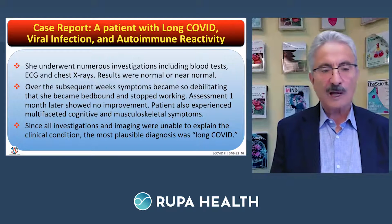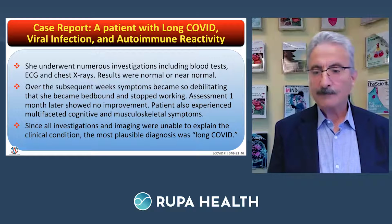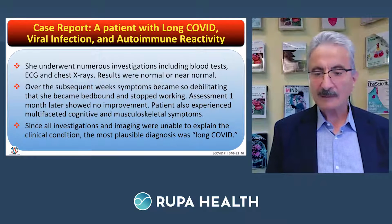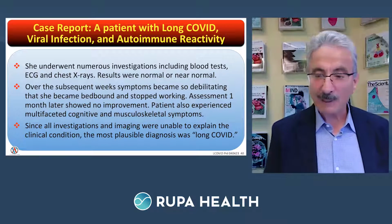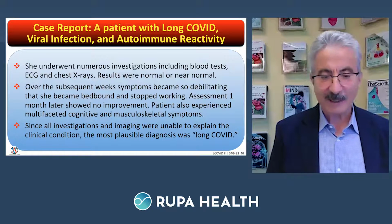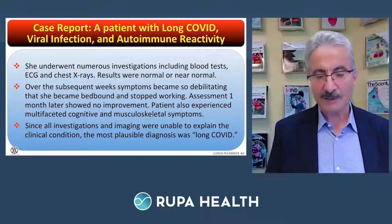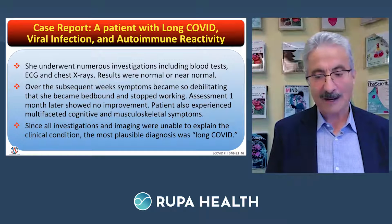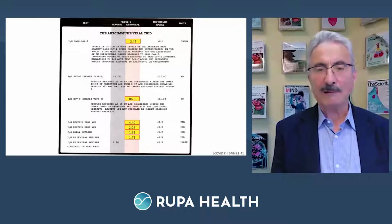So she underwent numerous investigations, blood tests, chest X-ray, EKG, and the results were normal or near normal. Over the subsequent weeks, symptoms became debilitating, and she became bedbound and stopped working. One month later, she showed no improvement, and the patient also experienced multifaceted cognitive and musculoskeletal symptoms. Since all the investigations and imaging were unable to explain the clinical condition, the doctor diagnosed her with possible long COVID. So the autoimmune viral trio was ordered.